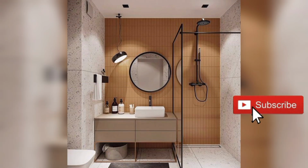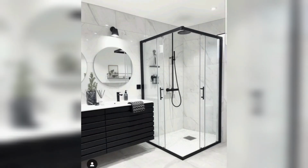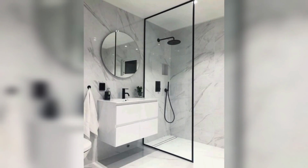Glass shower enclosure. Use a glass shower enclosure to visually expand the area and allow natural light to flow through. Pocket doors. Save space with pocket doors instead of traditional swinging doors.